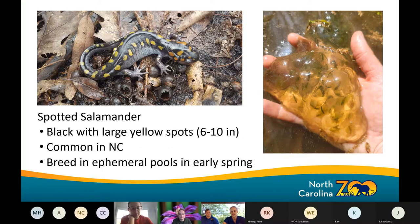But when it's time to breed, then they all come out. So in early spring, when we get those big rains, that's when all the salamanders emerge from their burrows and head to the ephemeral ponds to breed. These ponds are dry for most of the year, but when they fill up with water, the salamanders all migrate there to meet up and to lay eggs.